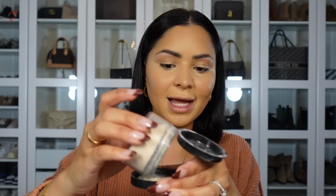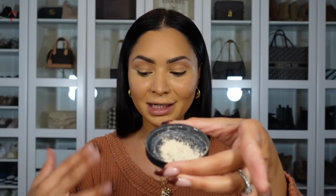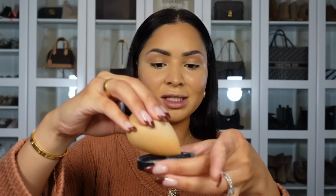I'm gonna use the new Makeup Forever HD setting powder. I have it in the shade Vanilla 1.0. What I like to do is tap it onto the cap. I usually put a good amount that I can use on my entire face, and I'll take my sponge and just tap it under my eyes, just like that. And I'm gonna let that sit there.